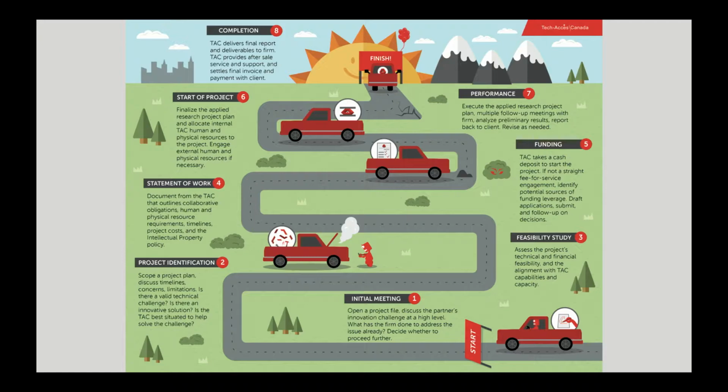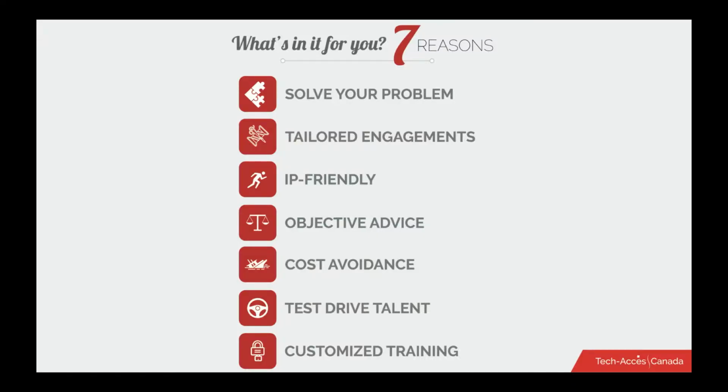Over 3,000 companies a year work with the TACs. Why is that? And there's 7 main reasons. One, again, it's demand driven.